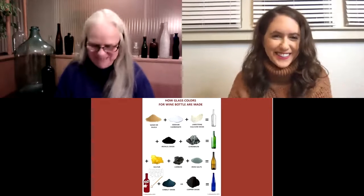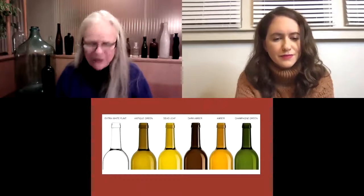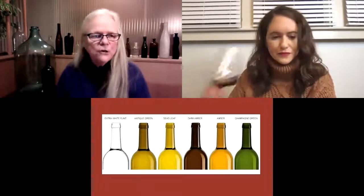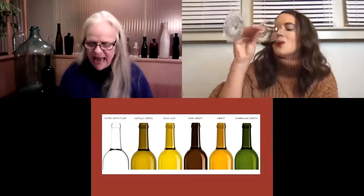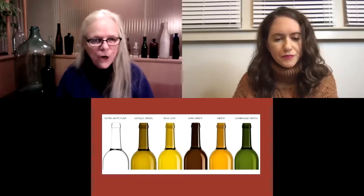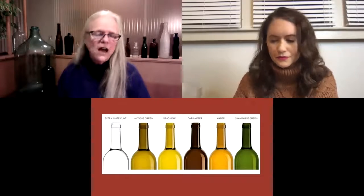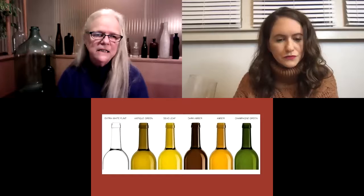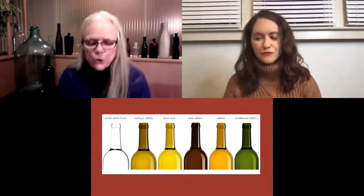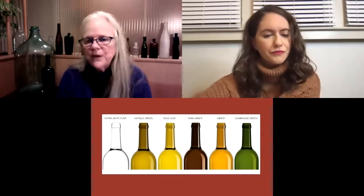Okay, keep going. So then we have the different glass colors, and you can see this is an assortment from a glass manufacturer. On your left, you see what's called flint glass. Originally this kind of glass was made by adding calcined flint or pure quartz rock to the basic glass mixture. Over time, they've come up with other methods to make clear glass, but the name flint sort of stuck.